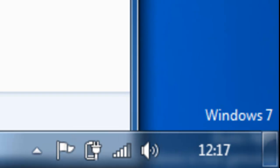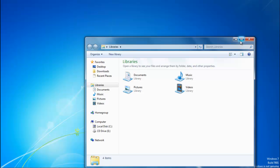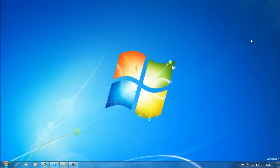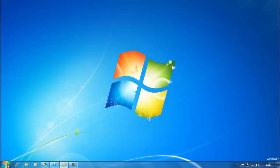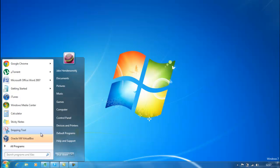We have come into a bit of a snag where we bought Windows 7 Ultimate and we activated it and the activation didn't work, so we've had to take this back. We've had to take back the copy of Windows, and they're sending out another copy. So there are no problems there, and we will get activation.